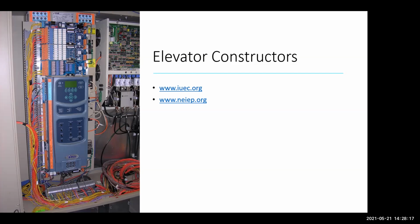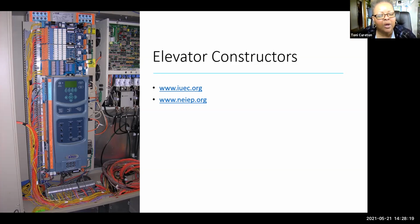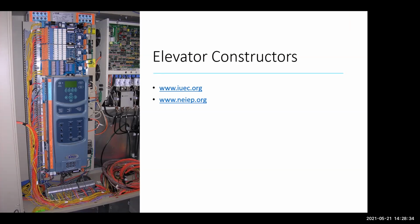Sure, sure. Second question, in your progression from first year apprentice all the way up through, what is the difference between journeyman and mechanic? Journeyman and mechanic are one and the same. It's just a matter of terminology. For years we've called them mechanics, but when the Department of Labor got involved and we became an apprenticeship program, that terminology of journeyman had to be included. So they are one and the same, yes.